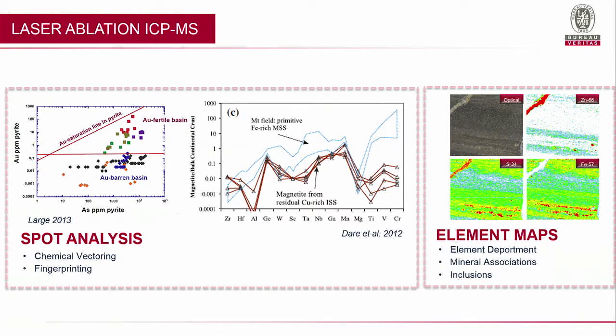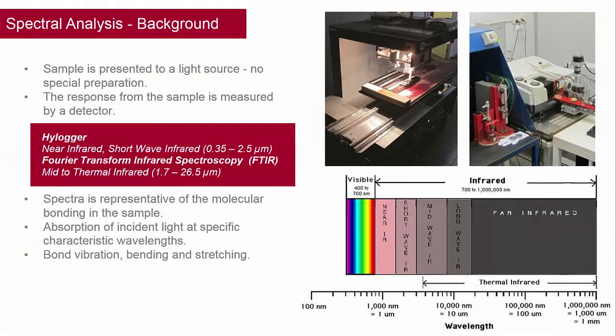And then, of course, we can also use laser ablation for element maps, where you're doing several spot analyses over a grid to produce these maps. It's very useful for element deportment, mineral associations, inclusions, and so on.